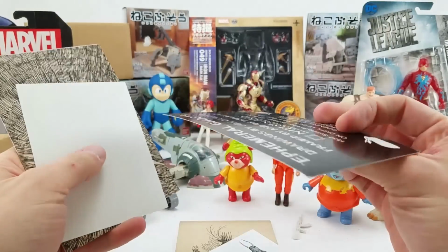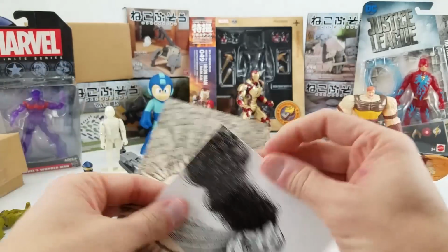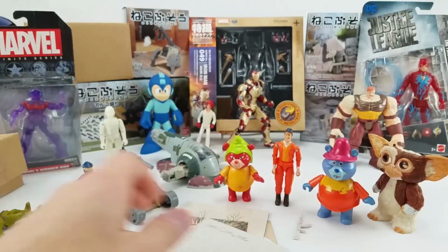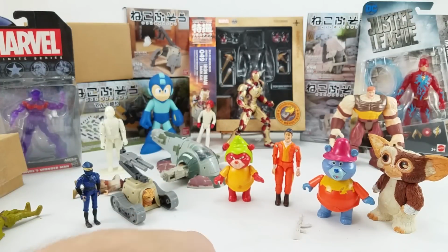Some of them are stickers. This is a postcard. This one's a sticker. And this one's a postcard, and this one's a postcard, but all kinds of other samples of his work on his website. Check that out.